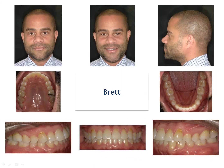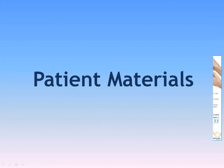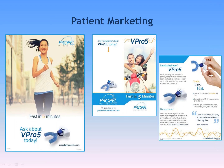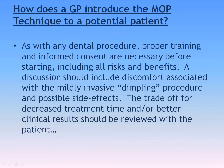Look at the canines. I've got those guys up. We still have perfect canine guidance in his case. Used the T-Scan to zero him in, make sure everything was all set. Ended up with a great result. Nice tight bite in the end there. This is on some of the patient materials. They've got some great things for the high-frequency vibrator called the V-Pro 5, and a really great instruction guide on how to use it for patients.